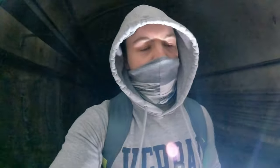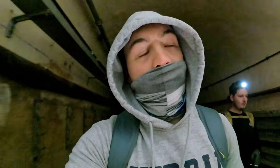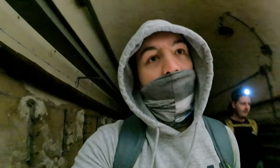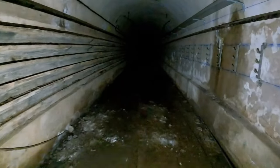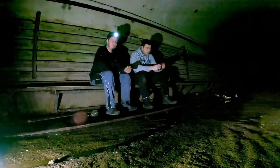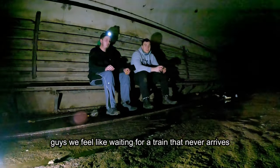So guys, right now we're looking for the other gigantic tunnel, the split to another big tunnel system. And yeah, I don't know, we will need to look for it. When I find it, or when I find something different, I'll just turn the camera on. We feel like waiting for a train that never arrives.